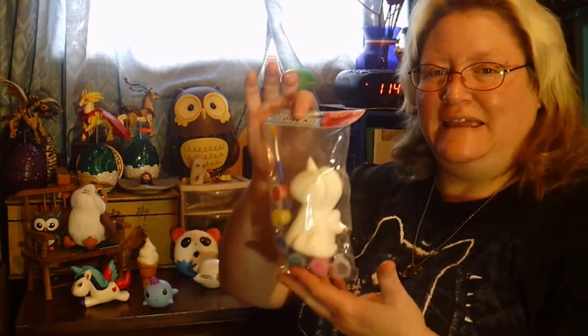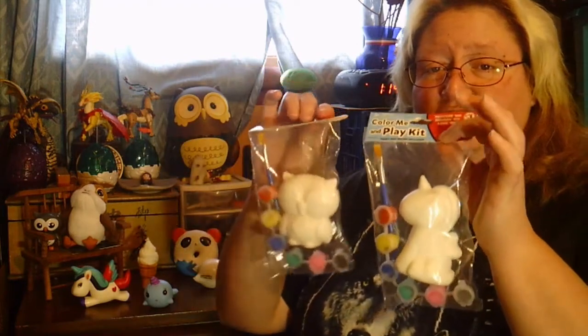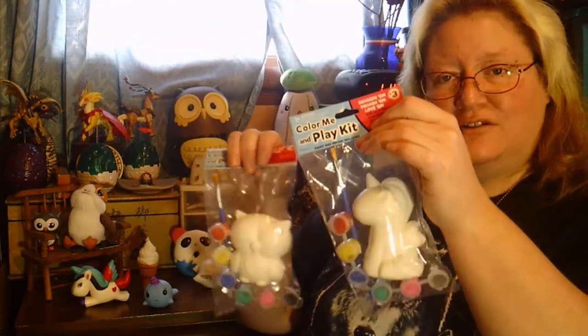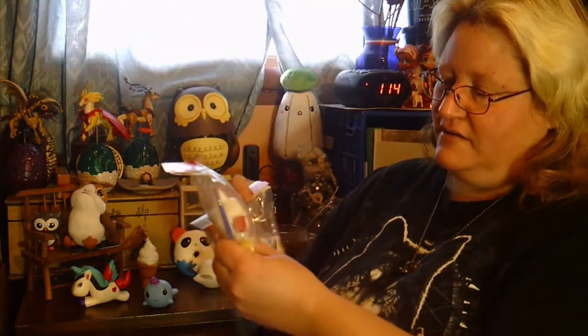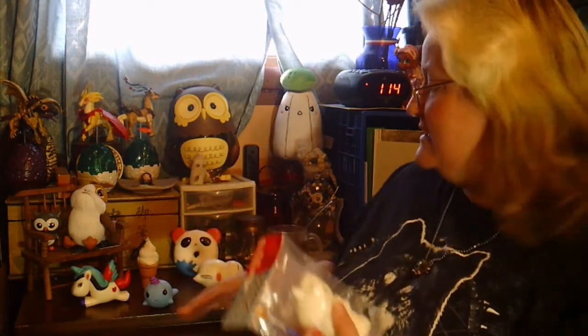Color Me Play Kits. And I got 2 of these. Again, I got these from a dollar store. These I got for $1. They have the paints, even though they're cheap paints, they've got paints, they got the brushes, they got a pretty cute little figure. Got an owl and another alicorn. They're not bad. They're just about as slow rise as these guys are.